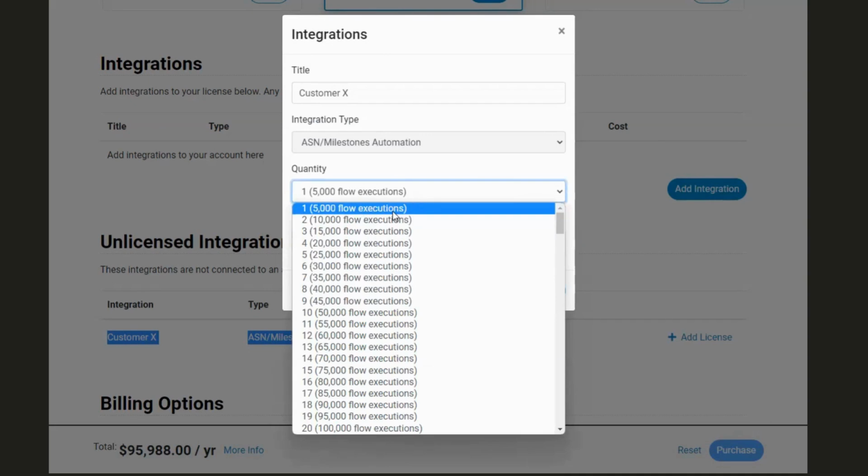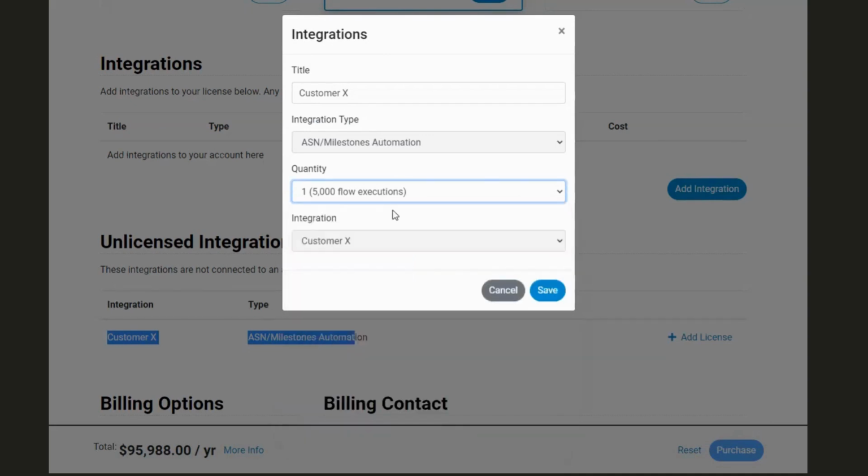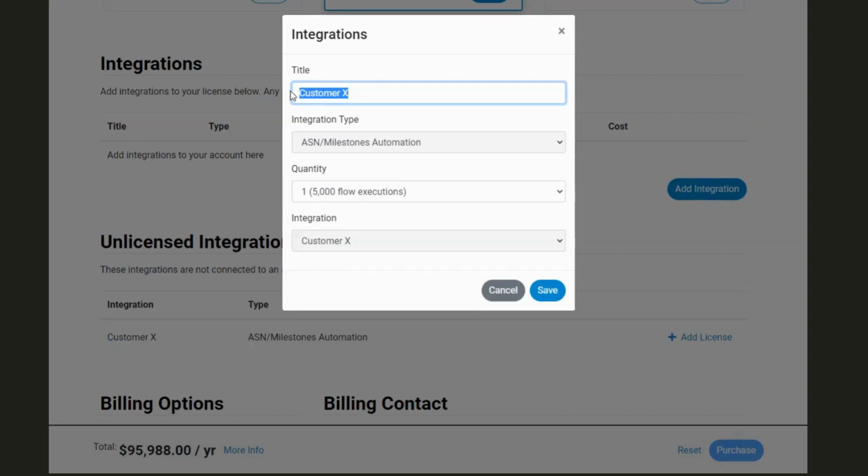So if we think we're going to have less than 5,000 ASNs or milestones per month for that customer, we can just choose one here. And this title is what will actually print on your invoice. So whatever note you need to make, if this is related to a particular department or purchase order, this will go right to your accounts payables department as part of your monthly invoice. So I can hit save here, and we see we get a running total as well as a nice summary.